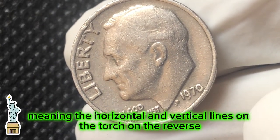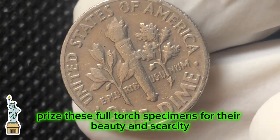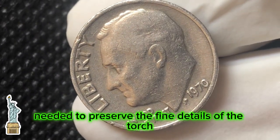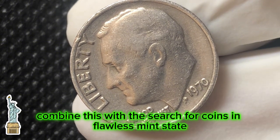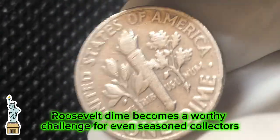Among collectors, finding a pristine 1970 D dime with full torch lines, meaning the horizontal and vertical lines on the torch on the reverse are fully struck, is like discovering a diamond in the rough. Numismatists prize these full torch specimens for their beauty and scarcity. Most dimes from that year were not struck with the precision needed to preserve the fine details of the torch, making full torch examples exceedingly rare. Combine this with the search for coins in flawless mint state, and the 1970 D Roosevelt dime becomes a worthy challenge for even seasoned collectors.